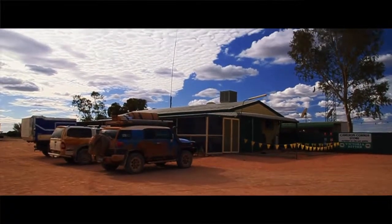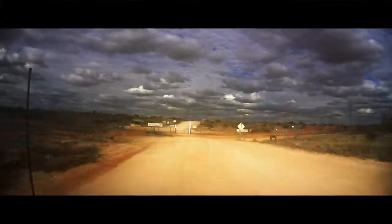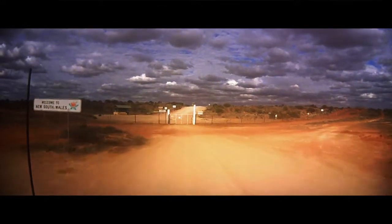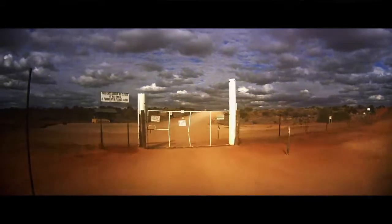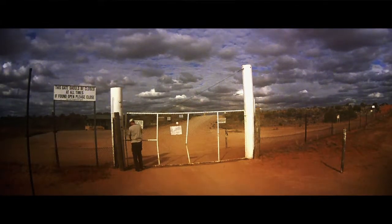It was here that we learnt about the closure of the desert due to the rain, the day after we left it. After a good rest, which included ice cream, we made our way through the famous dog fence, and we were once again back in New South Wales.